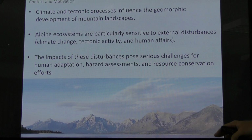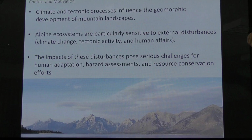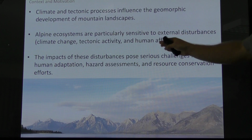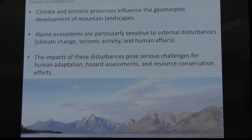So to place context for this talk, I just put a few bullet points up here saying that both climate, like I was just alluding to, but also tectonic processes can really influence mountain landscape evolution and the geomorphic development of these landscapes. Alpine ecosystems, similar to maybe Arctic ecosystems, are particularly fragile. So these mountain landscapes, which we live right at the base of here in the town of Jackson, are sensitive to disturbances, whether it's related to abrupt climate change or to tectonic events like earthquakes. And importantly, actually, human activity, of course, right? So much more recently, the impacts of this growing human population is stressing our natural resources, of course, and can cause disturbances to these sensitive ecosystems.